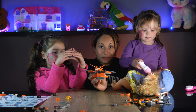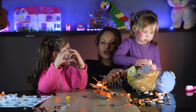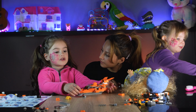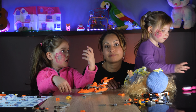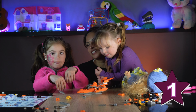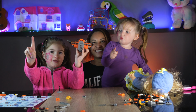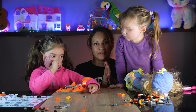And the airplane, I'm five! I think 2 stars. It takes so much time to do that. Maybe this should be like 1 instead because it could take lots of hours to make. Yeah, that's true. 1 star is better. Yeah, you're right, Millie. 1 star.